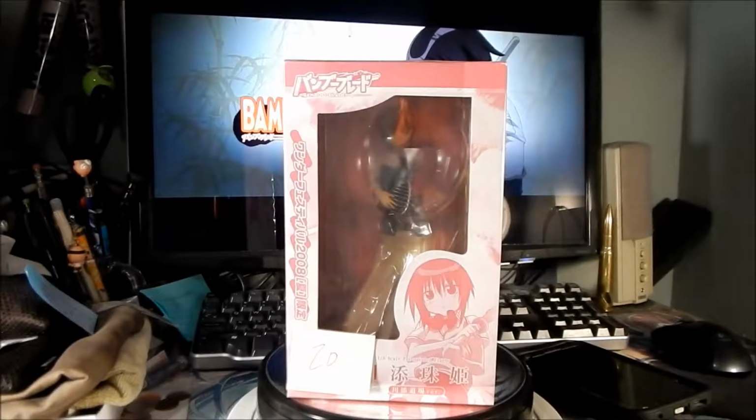Alright, Hazemega here. We got another desktop show and tell video with Tamaki from Bamboo Blade here. So this is actually a figure that I've been wanting to get for a long time, like more than a decade now, and I finally found her. I found her at FanimeCon 2019 swap meet. That's how I found this figure.